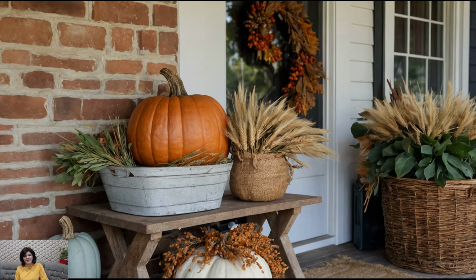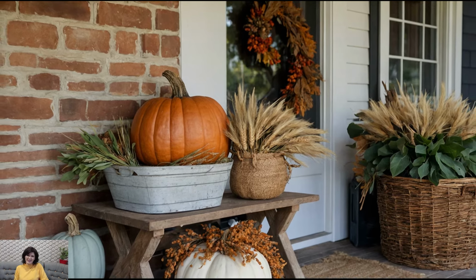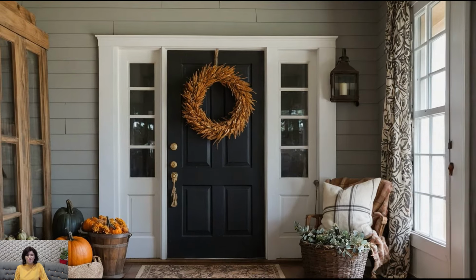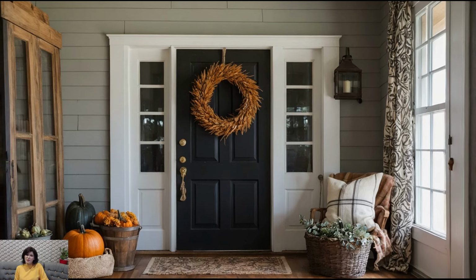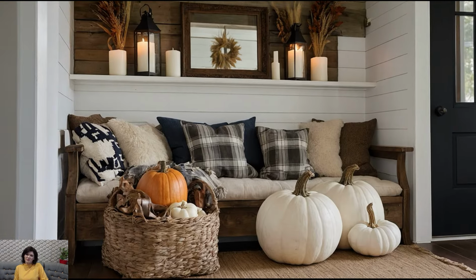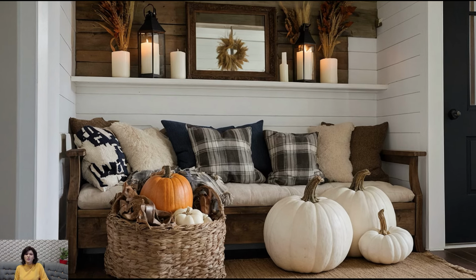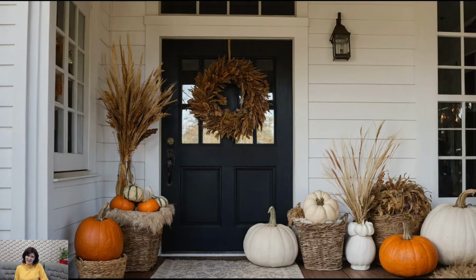Consider adding a vintage-inspired lantern with a battery-operated candle to your entryway table. The soft, flickering light will create a warm and inviting atmosphere as the days grow shorter. A rustic crate filled with plaid blankets or a basket of pine cones can add texture and natural elements, making the space feel grounded and connected to the season. If you have space, an antique mirror or a chalkboard with a handwritten fall quote can be the perfect finishing touch, reflecting the farmhouse charm that we all love.